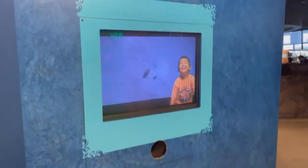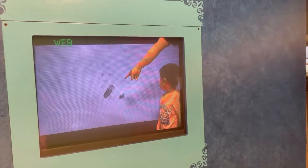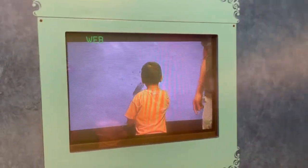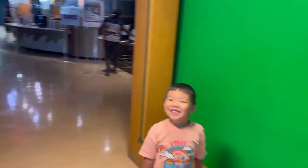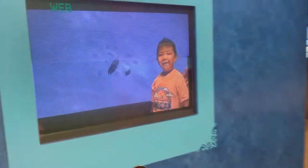Who's that on the TV? That's you. And what is that? You see anything over there? Grass. What is that? This is the green wall. Daddy, check it out. We're going to look on the TV. Who's that? Matthew.